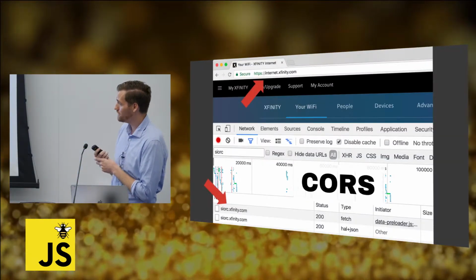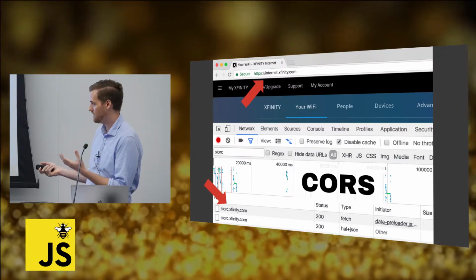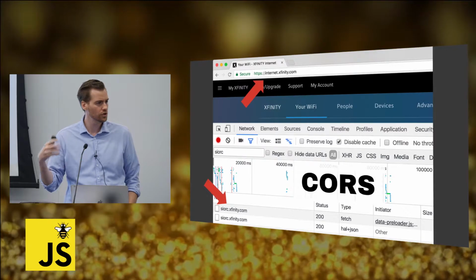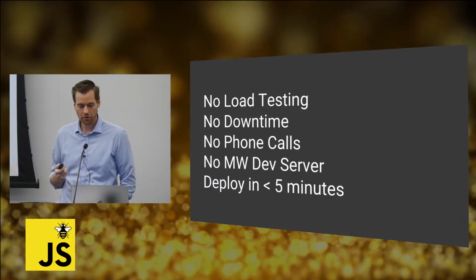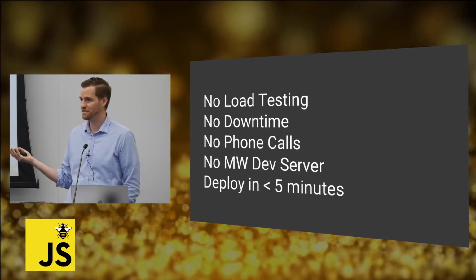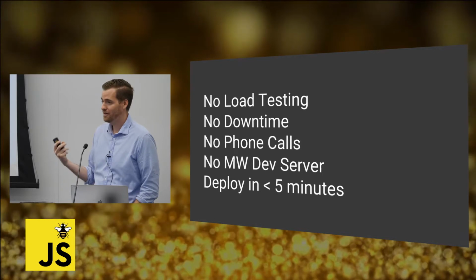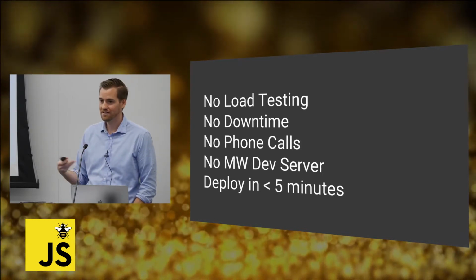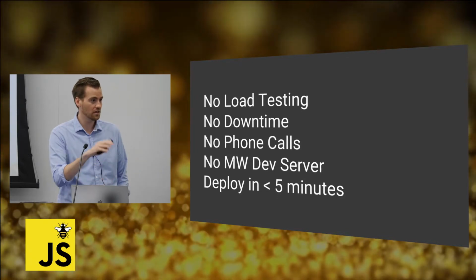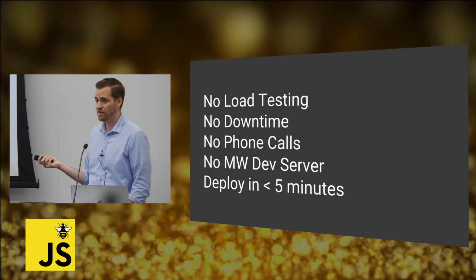And then all the calls for the data are actually hitting a separate API that's hosted on another domain, and all the calls happen through cross-origin resource sharing. And the great part about the Jamstack is we have no load testing. It's fronted by a CDN. You can hit it as many times as you want. There's no downtime. We don't get phone calls because nothing's breaking on our server. We have no middleware dev server. We actually just start up an HTTP server and serve content. And we can deploy in less than 5 minutes.